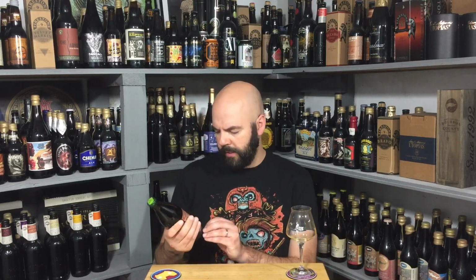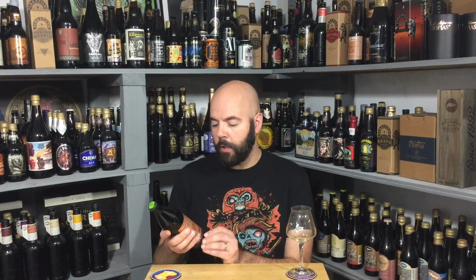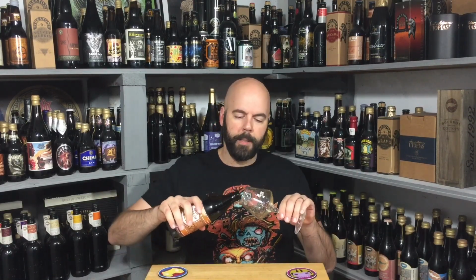It's 12%, yeah, 12% alcohol, and it has peanut butter and cacao nibs, so it's their Baltic Porter. It's aged in bourbon barrels, and then it's got peanut butter and the cacao nibs to hopefully give that peanut butter cup. I happen to love peanut butter cups, so definitely very excited for today's beer. Happy Halloween. Let's see if it's a trick or a treat of a beer. I guess that kind of makes sense to say.